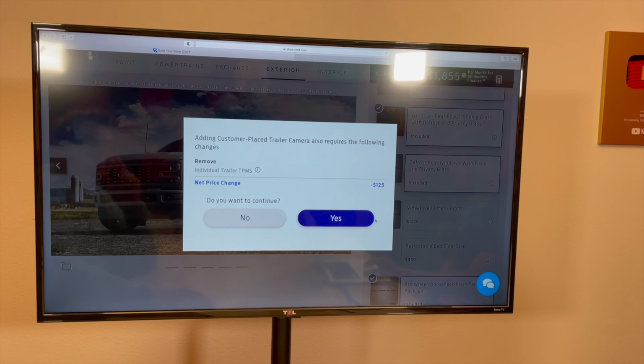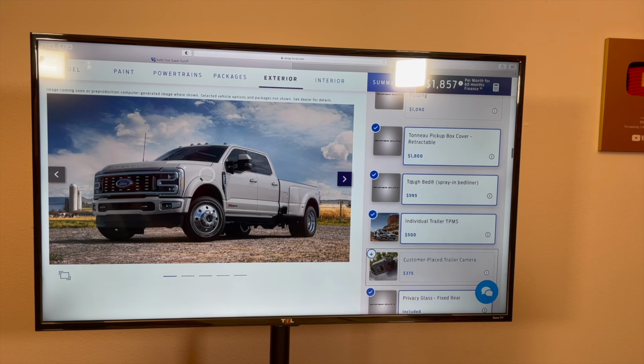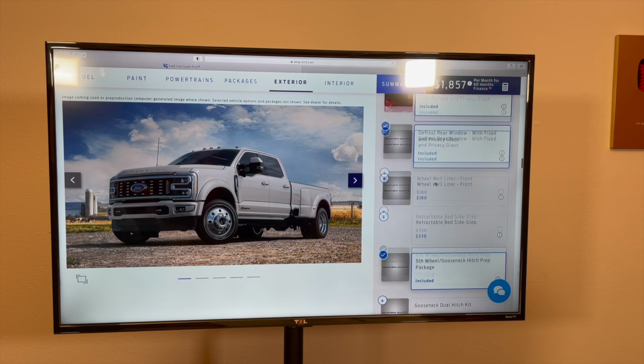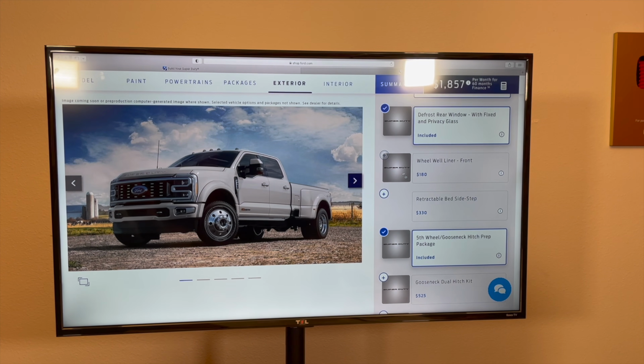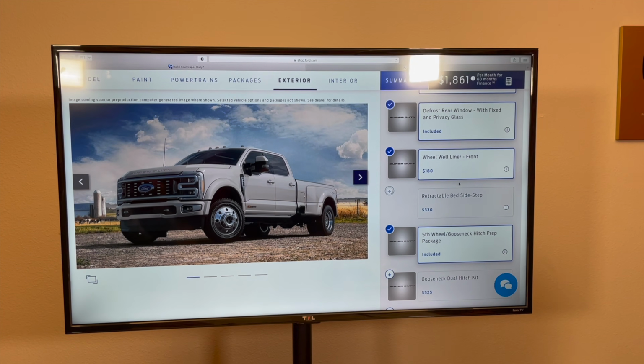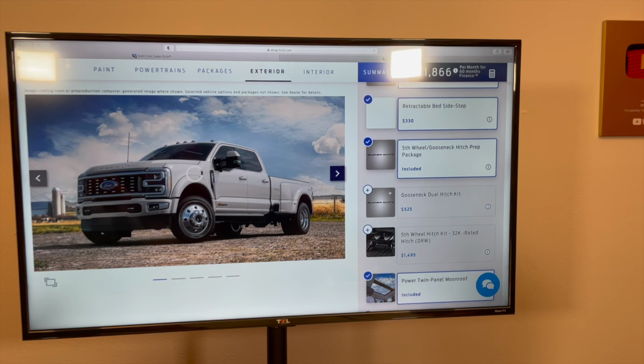Let's see. Oh, no. That takes away the TPMS. Which one's more expensive? Yeah, we'll keep the TPMS. Okay, all right, keep going. Individual. All right, wheel well liner. Yeah, sure. Yeah, retractable. I hate bedside step. Behind wheel well. That's just so unkept, dude. Yeah, unacceptable in a pickup truck.